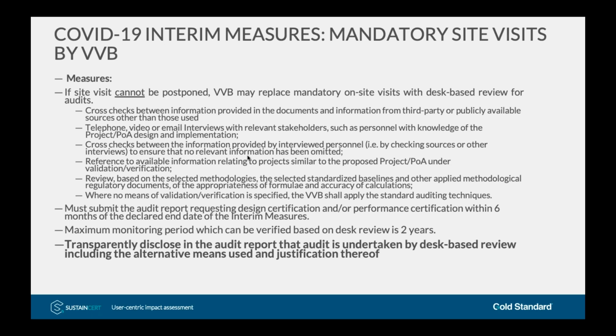These are all available on the publication, so I'm not going to go through them line by line here, but essentially it's cross-checking from a desk and use of communications technology to replace the site visit and cross-checking with other project documentation just to make sure that claims are reasonable and they are verifiable. So that's it. VVBs need to follow the requirements. There is the option for VVBs to propose different measures than discussed on screen, and there'll be an email address that I'll share with you shortly.